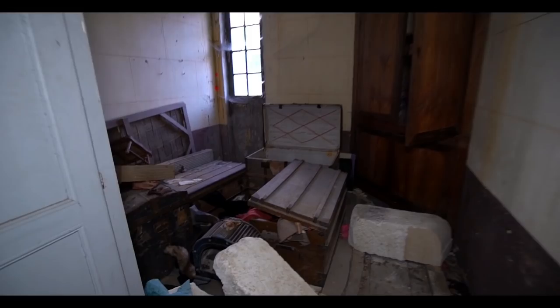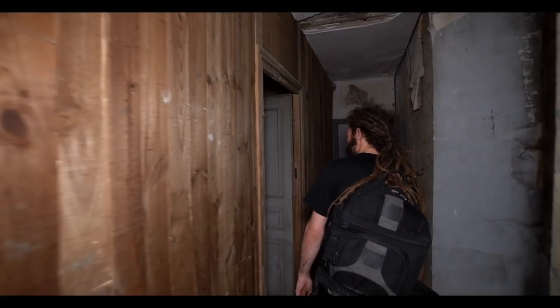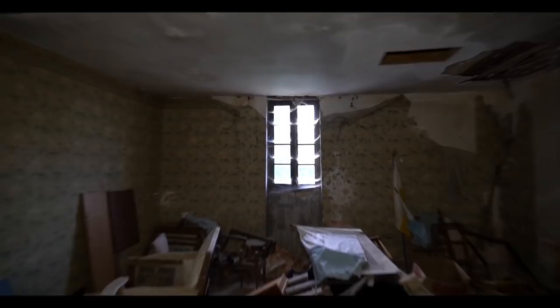This is sort of like an attic, really, isn't it? Storage, yeah, all the old chests and stuff. It's all more modern. It's all different, isn't it? Every section seems different, clashing. Look at the window, man. Little bedpans. Oh, you could have lived up here.